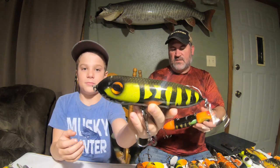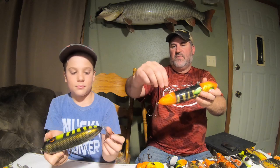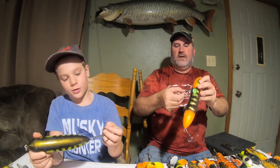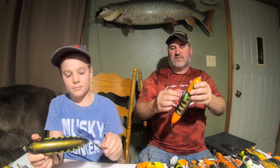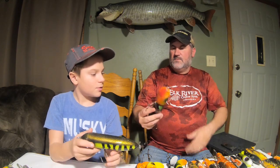And good hooks. He even bends them out, tees them out so you don't wear the finish of the bait out. So you can see how the hook is teed like that. And good strong hooks, and your hooking percentage is a little bit better. So definitely a needed bait out there.